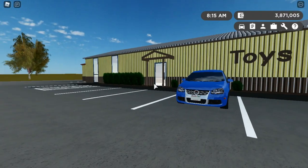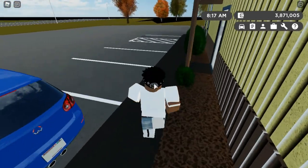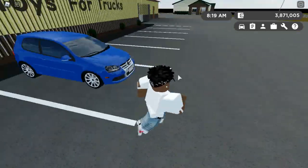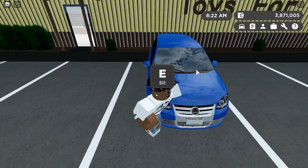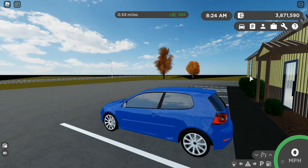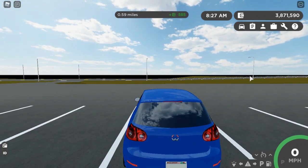Next car is actually the Volkswagen Pitch R. Sorry, I just messed that up. Next car is the 2007 Volkswagen Golf R32, or the Wolfsburg Pitch R. So yeah. And before we move on, I want to say sorry. My game sounds are lagging and everything, but there's not visible lag on the video.